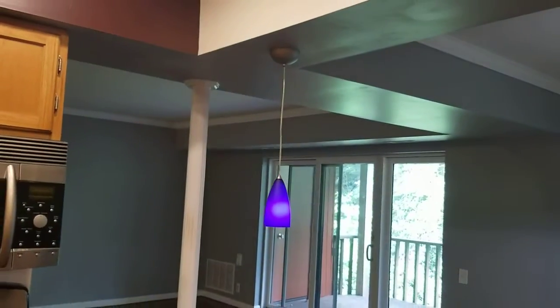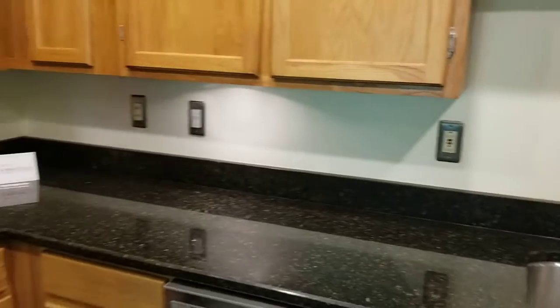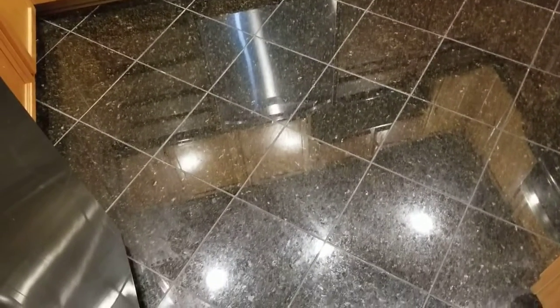Hanging pendant light right here is working and undamaged. And there are a few lights underneath the cabinets that are not working. A few of them might just need a new bulb, but there might be others that don't work. So feel free to change those bulbs out if you'd like to see if they work. And the floor right here is unmarked and undamaged. All looking okay. No problems there.